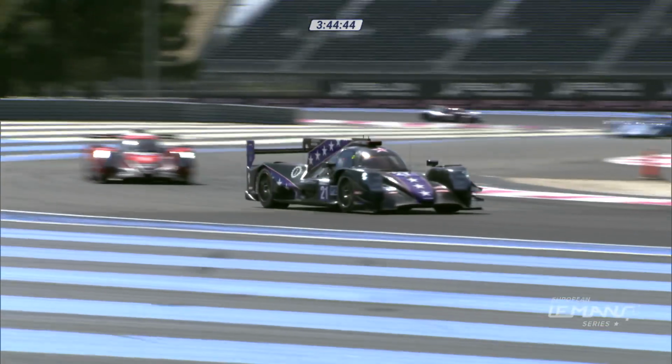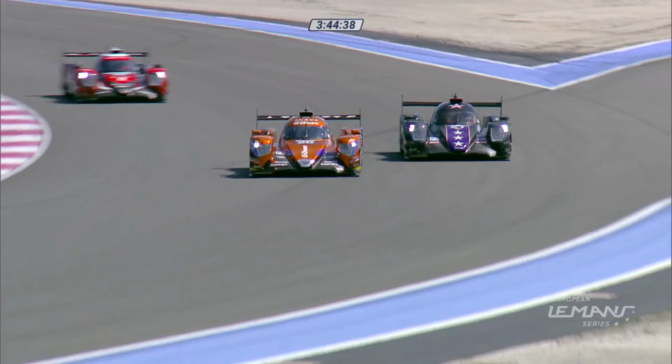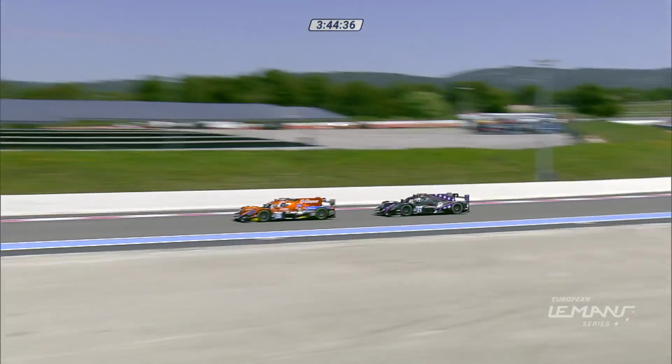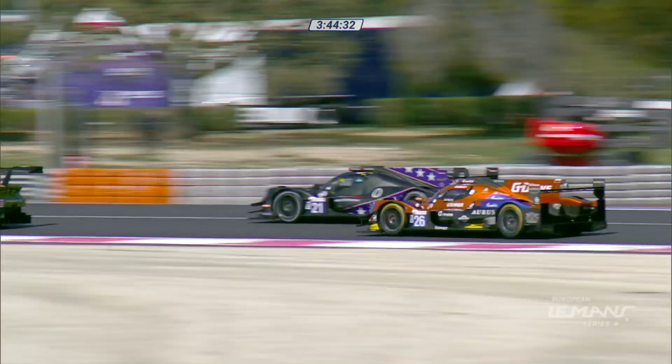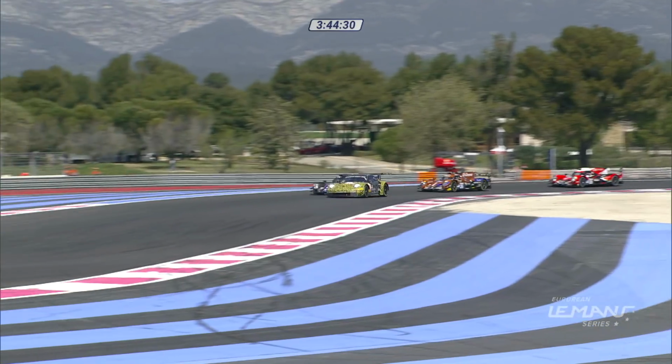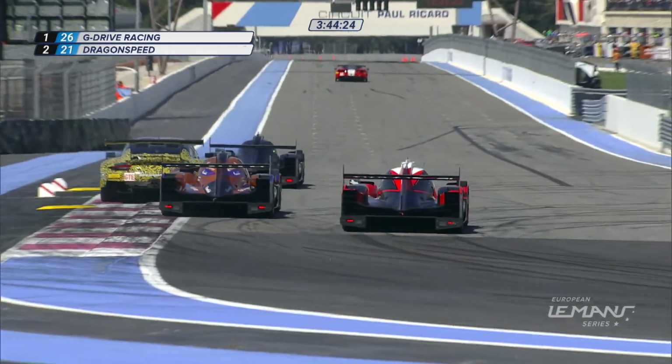Roman Rusinov ahead of James Allen and Paul Lafargue. Fourth place, Andrea Pizzitola leading the chasing pack, and the challenge there briefly from James Allen. Now can he cut around the outside to the inside? He's trying to use the traffic, goes the long way round and underneath Egidio Perfetti. Through he goes in the final corner.